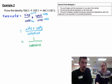We want secant x cosecant x. It may help you to think of this first, and you wouldn't necessarily have to do this step, but you might think of this first as 1 over cosine x times 1 over sine x.